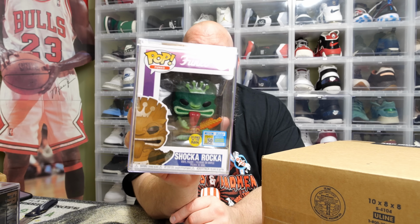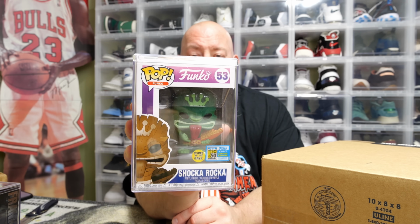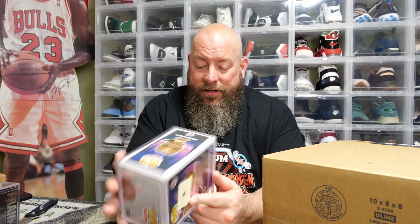We've got the Fantastic Plastic Shaka Rocka 400 piece from Fun Days 2019. $70. Looks to be in really nice shape. Their protector. I know Boom Loot, they always somehow get their hands on the collections in the best possible conditions out there. The conditions that they find these collections in are incredible.